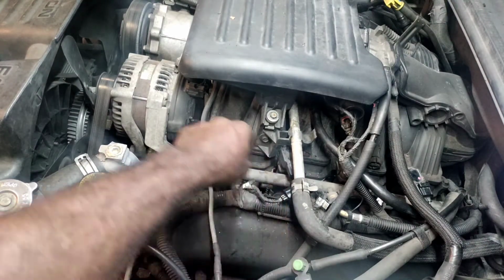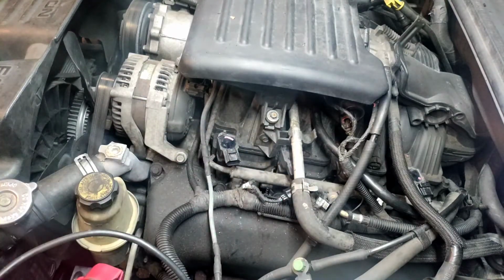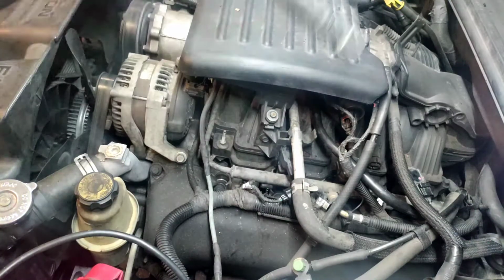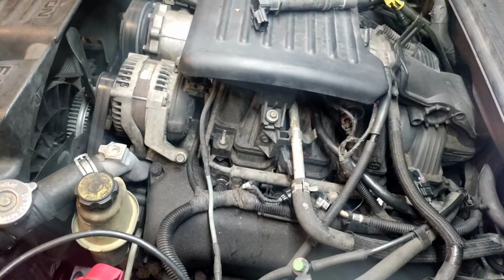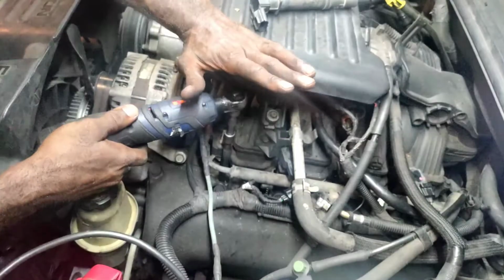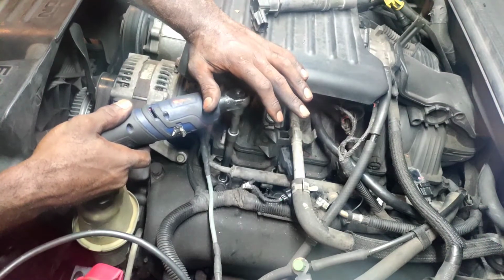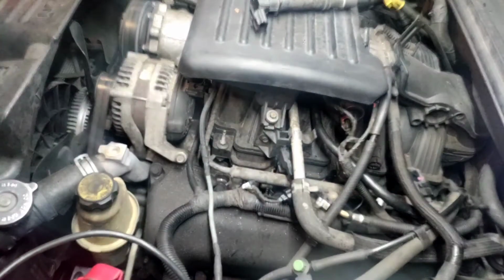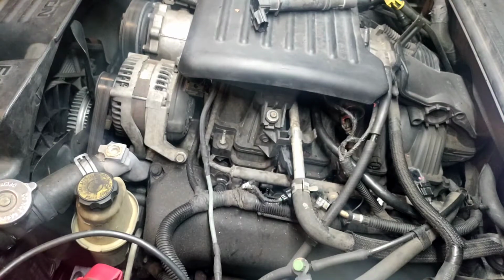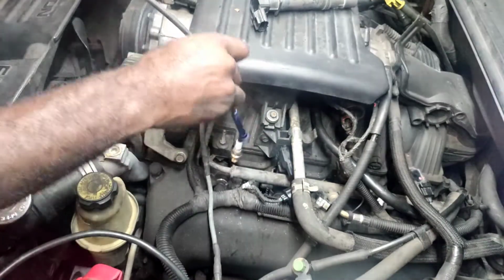I'm gonna pull this one off. This one doesn't make any change, but I highly doubt all three of these have burnt valves though, unless something got in there, it sucked up something and damaged it. I don't know. I do know we're on the right track though. It's nothing electrical. Seems to be mechanical, and we do have that noise on the inside of the vehicle.